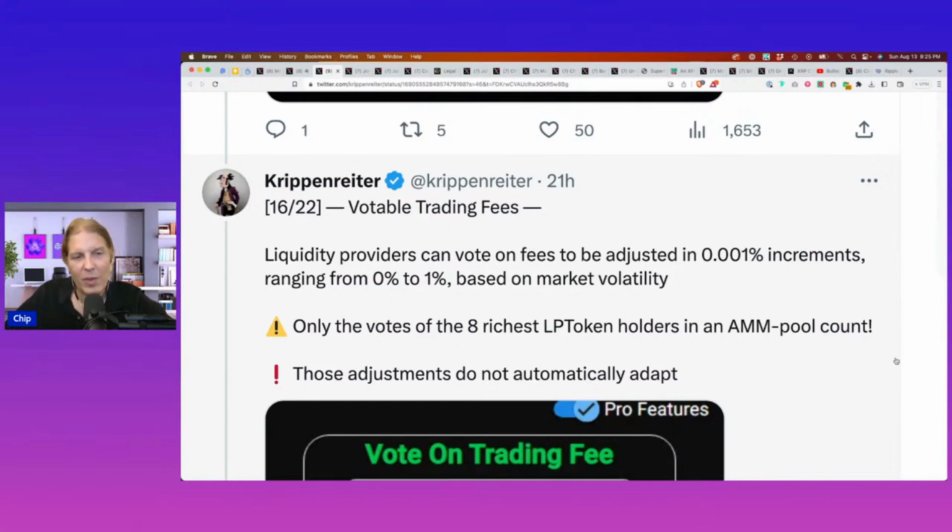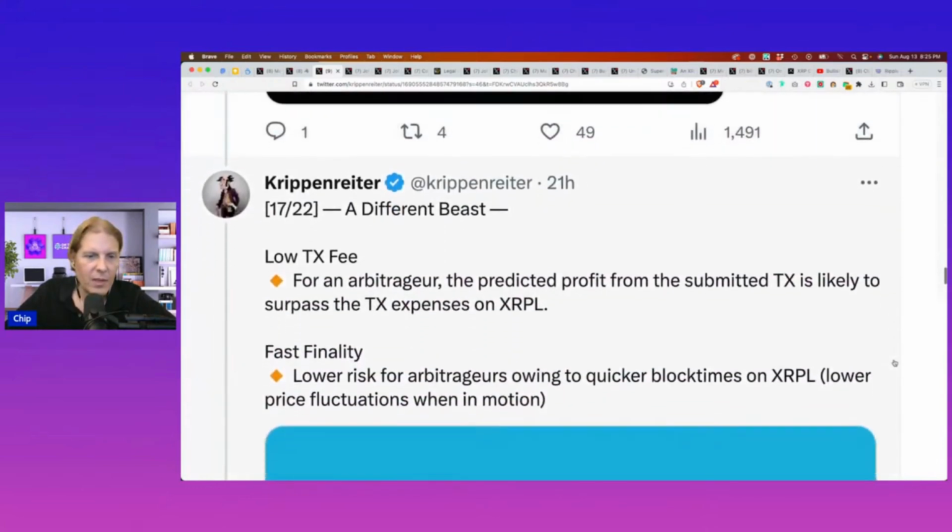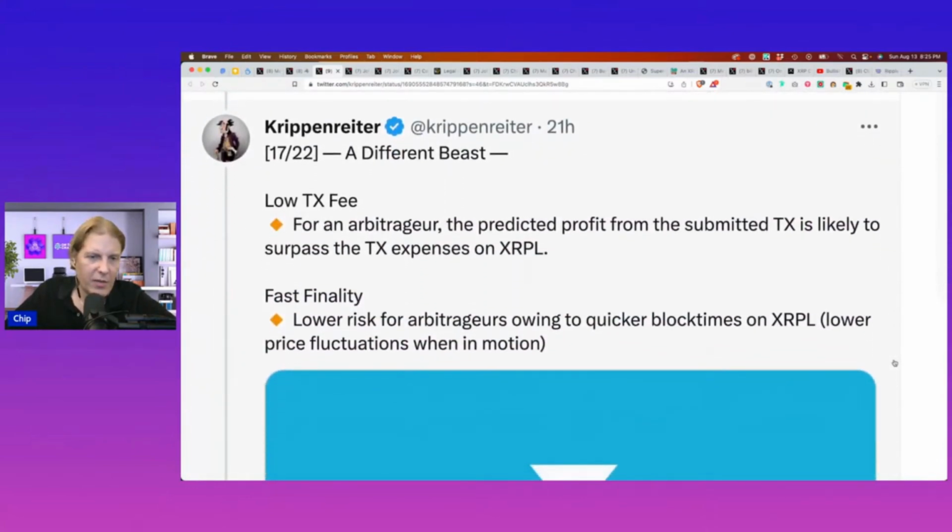But again, what are we going to be on that? Are we going to err more towards the 1%? Only the votes of the 8 richest LP token holders in the AMM pool count, which again, more good news. And those adjustments do not automatically adapt. And so he's titled this one a different beast.